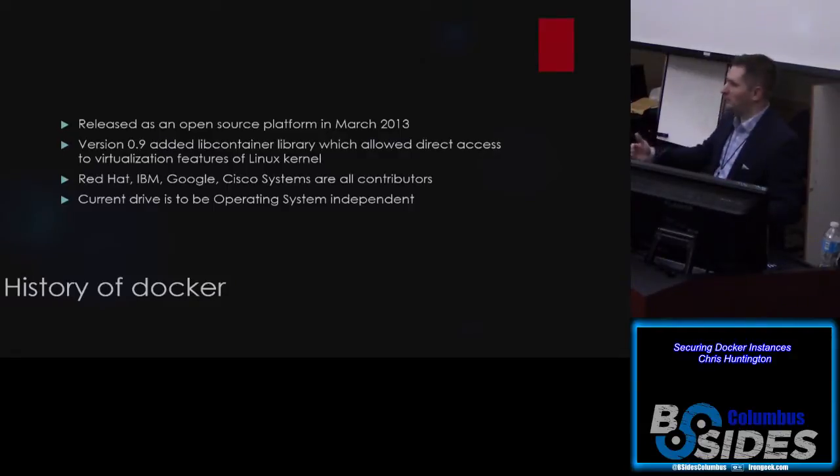Those are now kind of moving up into the container, as you'll see in 1.10 and a few of the newer versions. Red Hat, IBM, Google, Cisco are all very large contributors, and the current drive for Docker is to be operating system independent. So they want to be not just Linux anymore. They want to run on pretty much anything at some point in the near future.